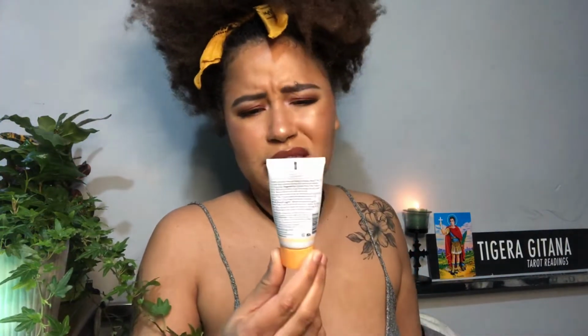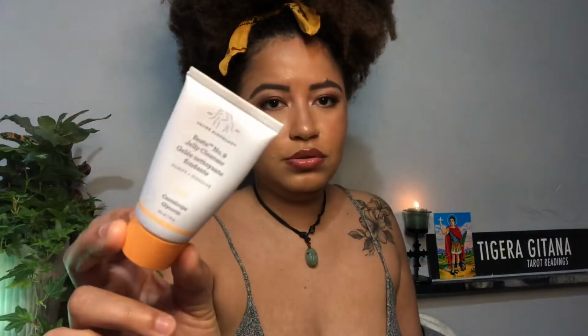Let's see, what else do we have here? Oh, this is the Drunk Elephant Bestie #9 Jelly Cleanser. Their names are always so weird. I don't know why, but I can barely pronounce half the things on their bottles. This is the cleanser that I got from the birthday thing from Sephora, I believe last year. This one was fine. It's just like a regular cleanser.